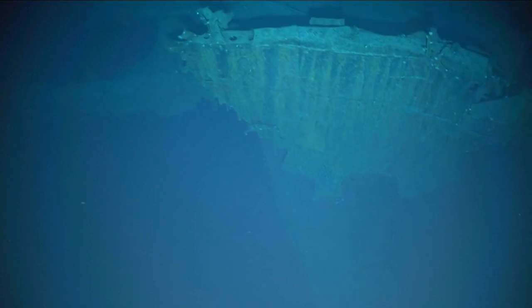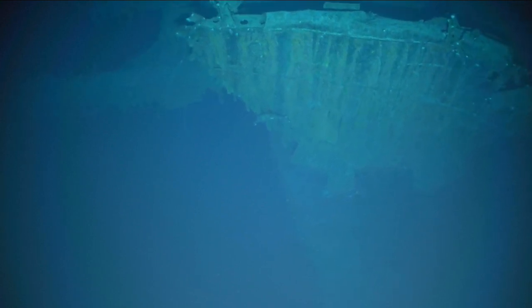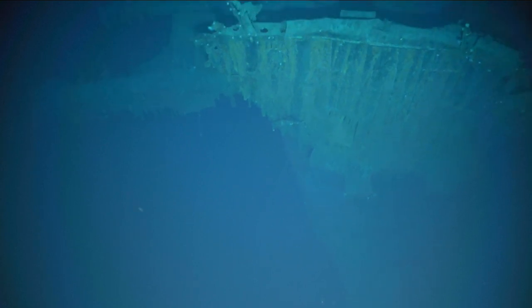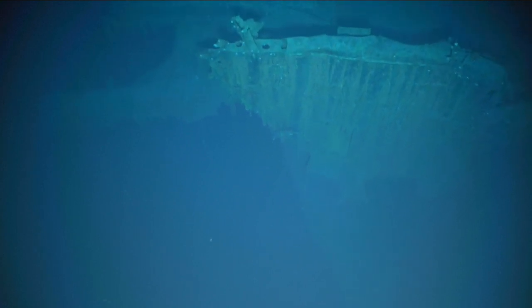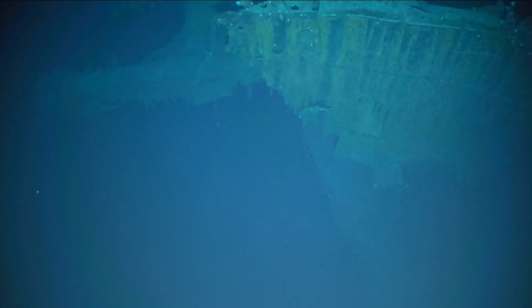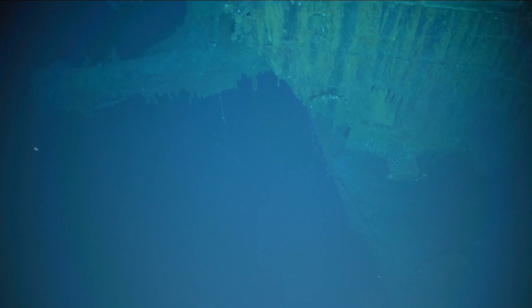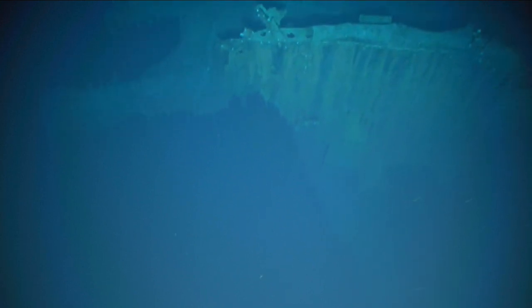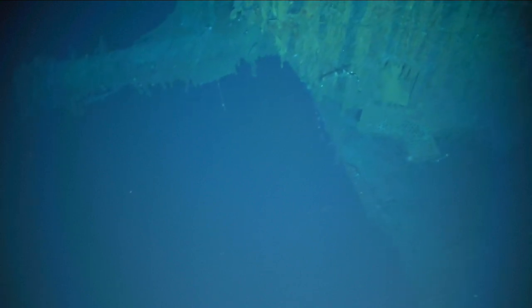Did you see any evidence of anchor chain or anything of that sort near the bow? We thought we caught a glimpse of it a second ago. Yeah, we'll look when we get to the bow. We're not quite down there yet. You're getting close. Yeah.